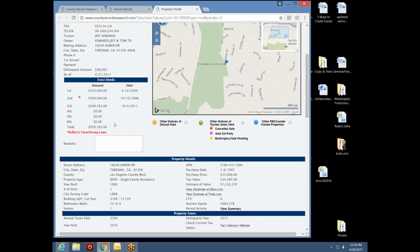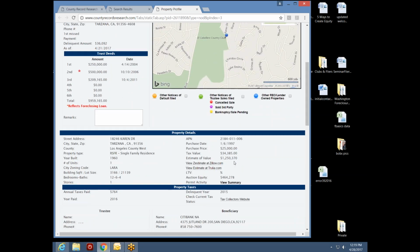If they only owe about, and I'm just going to make a ballpark guess, about what I see here, the 959. If that's about what they owe, I could offer them about $1 million. Now, I don't know how much work this property is going to need. The system says it's worth about 1.2. Now, remember what we did on that last property.